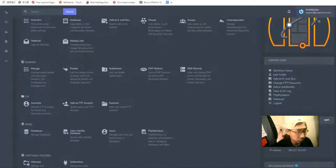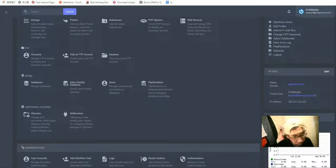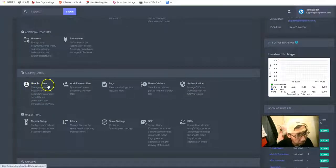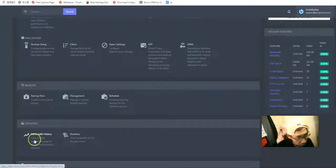If you have hosting, it is very similar. You can also use the FTP account section, the MySQL database user, and additional features that come in different categories: administration, user account and log, recent visitors, organization, mail work options, remote setup, filter, scan, SPF, DKIM, backup, backup now, and schedule management.